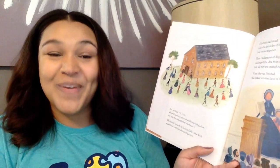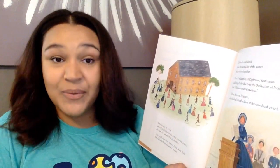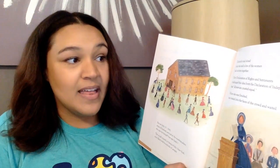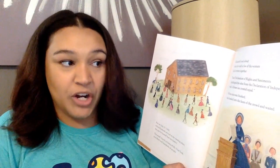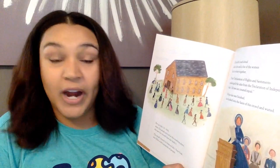But on July 19th, 1848, when Elizabeth arrived at the meeting place, she saw for herself that she hadn't. The small church in Seneca Falls, New York, was filled with hundreds of people. Elizabeth read aloud what she and a few of the women had written together. Their Declaration of Rights and Sentiments challenged the idea in the Declaration of Independence that all men are created equal. When she was finished, she looked into the faces of the crowd and waited.